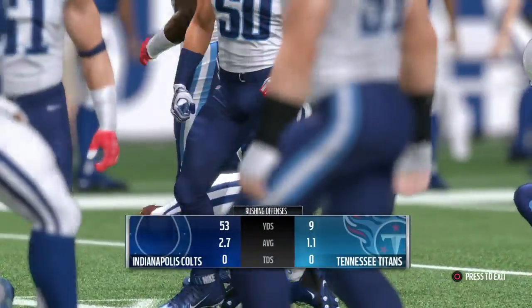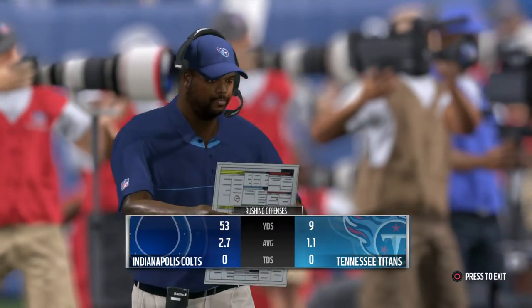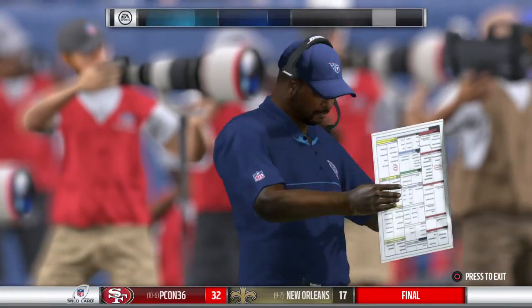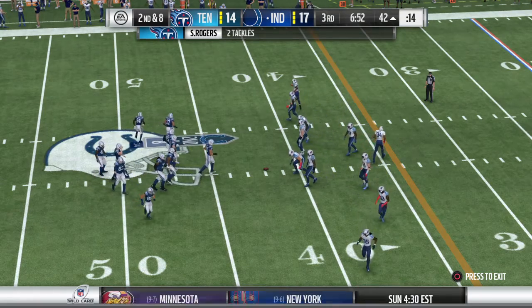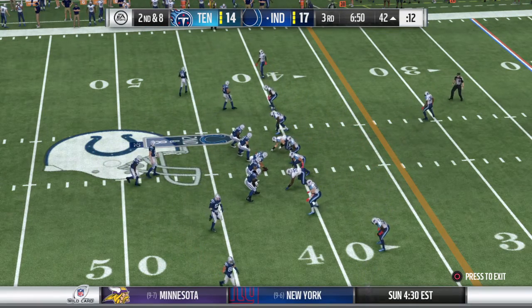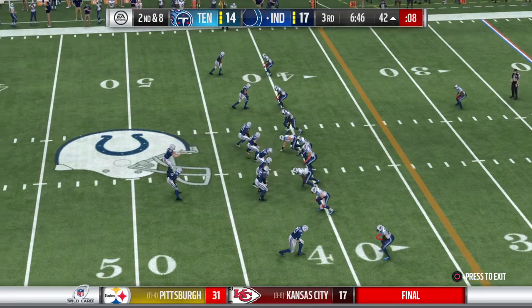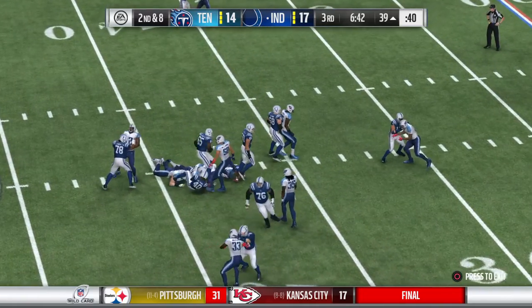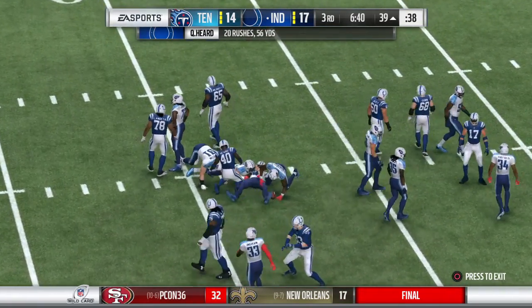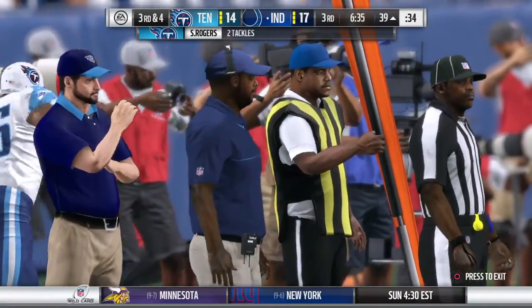2 yards on the pickup there. It'll be 2nd and 8. Second down following the run. They'll run it now out of the gun. And he'll take it inside the 40 to the 39-yard line. 3 yards on the pickup. That's going to set up an interesting third and about 4 to go.